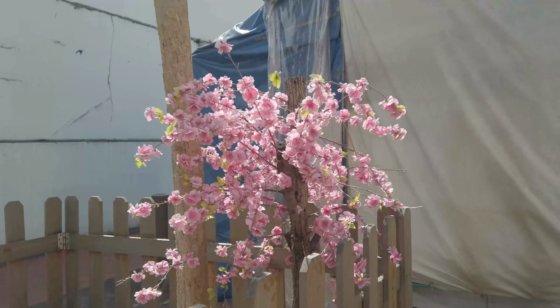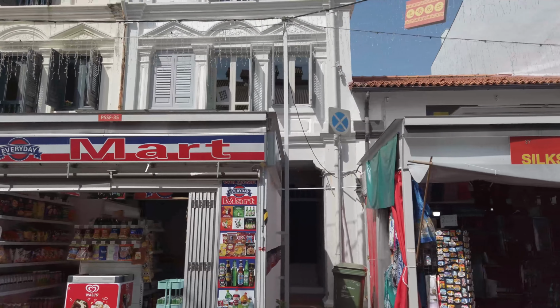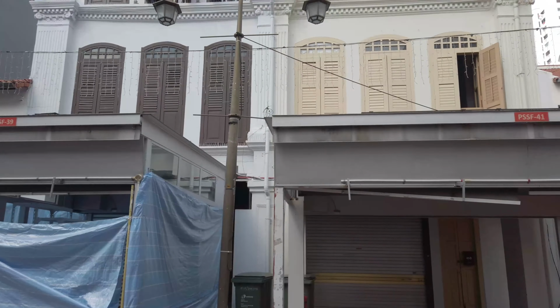Stalls down below, living above. Actually, around here, mostly offices and commercial premises above nowadays. Such a shame, some of them now seem to be closed. Retail space for rent. Side street seems to have more open stalls, but then the main street, all the way up to the MRT station. The Chinatown Heritage Centre is also closed.